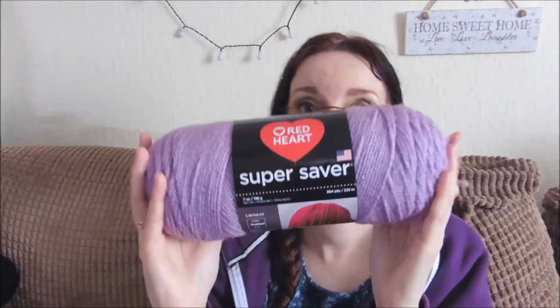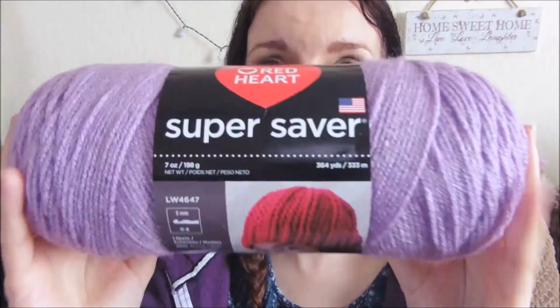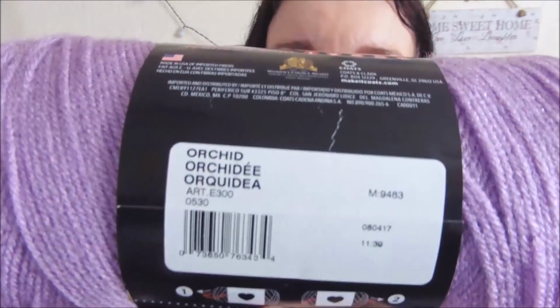So what I did is I went through what I could find, all the different lavenders, and the nearest one that came to it was actually some yarn that my friend's sister brought over for me a while ago, and I haven't used it yet. So those of you in America will recognise this. I used that last little bit. I used the Red Heart Super Saver in the colour Orchid.